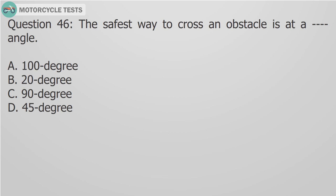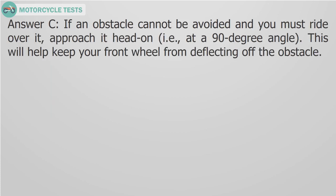Answer C. If an obstacle cannot be avoided and you must ride over it, approach it head-on, that is, at a 90-degree angle. This will help keep your front wheel from deflecting off the obstacle.